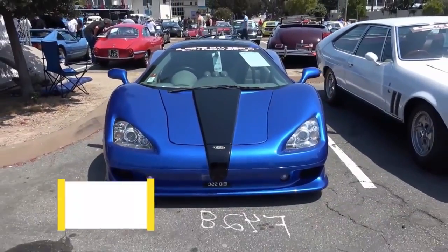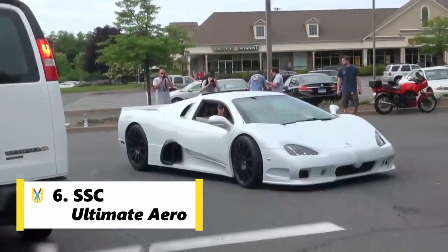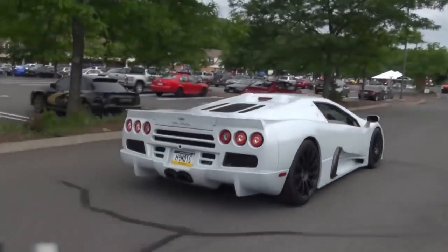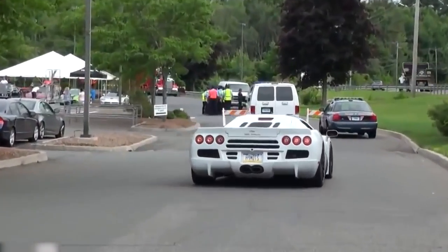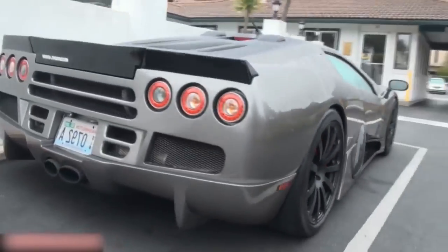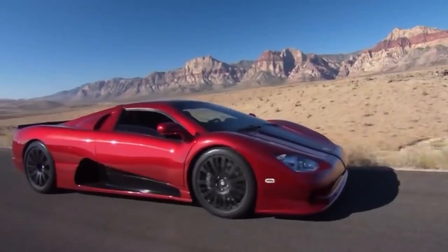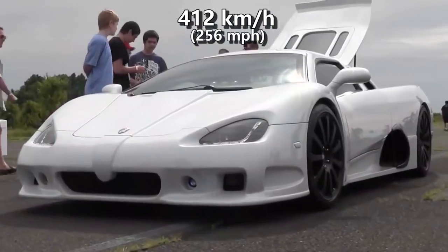Moving into number 6, we got SSC Ultimate Aero. The SSC Ultimate Aero is a mid-engine sports car that held the title of the fastest production car in the world from 2007 to 2010. The speed test was witnessed by Guinness Records team, and they certified the car for the top speed, which at the time was 412 km per hour.